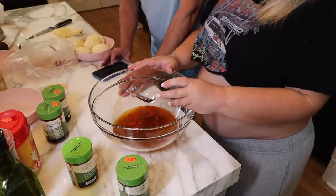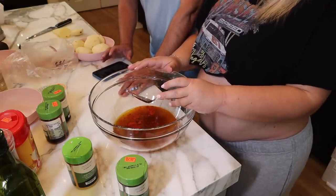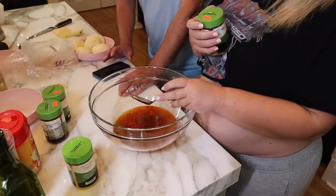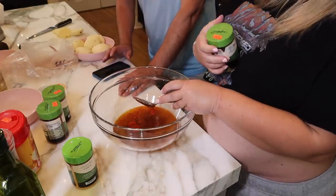Okay, now chatzi kaf kamun. That's the cumin. Yes. That's easy to remember. Kamun.